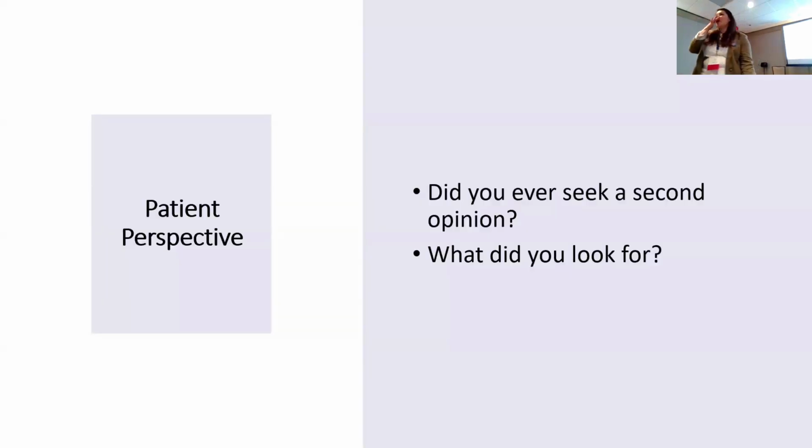This can be a little bit hard of a question to be open about, but has anyone ever gotten a second opinion, and either regretted it or were very happy with the second opinion and want to share it?